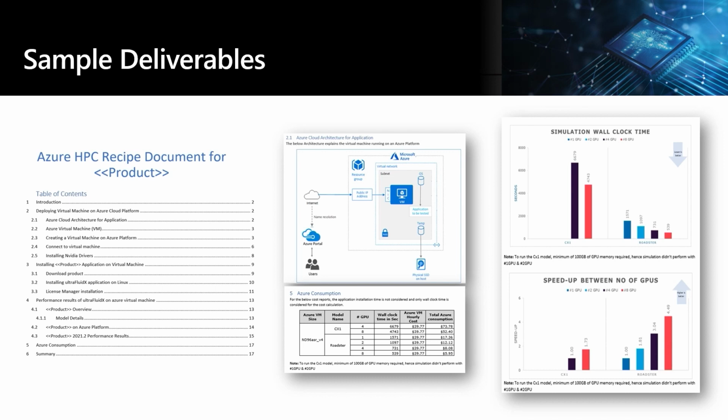Here is an overview of the recipe document we have produced. As you can see, it's pretty detailed. We show a high-level architecture. Additionally, we produce graphs which showcase the awesome performance a customer might see, and also the associated high-level Azure costs.